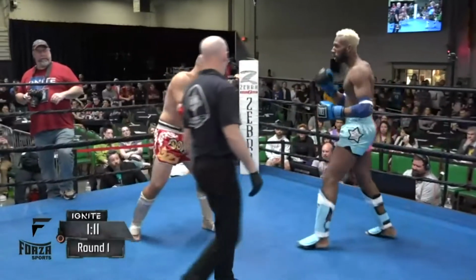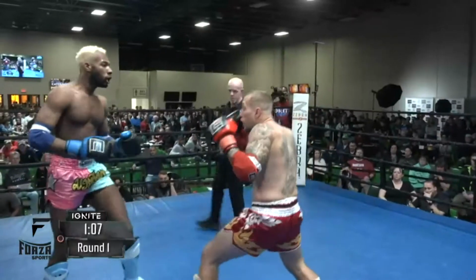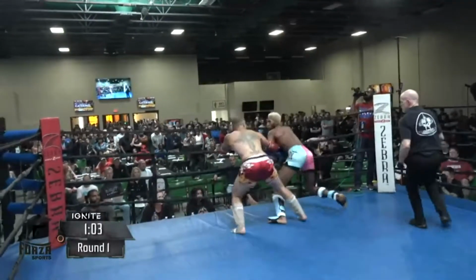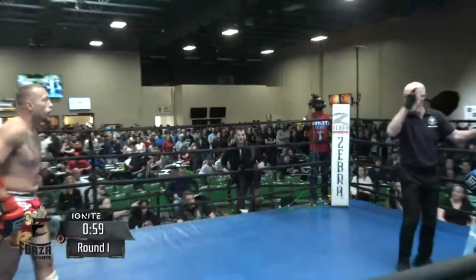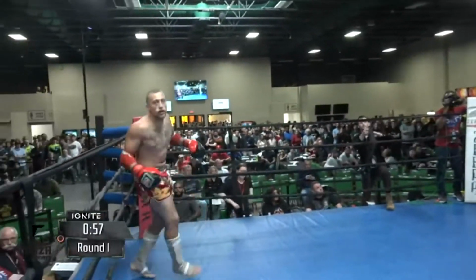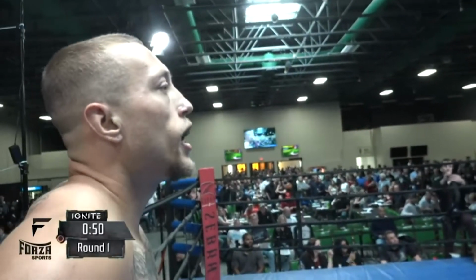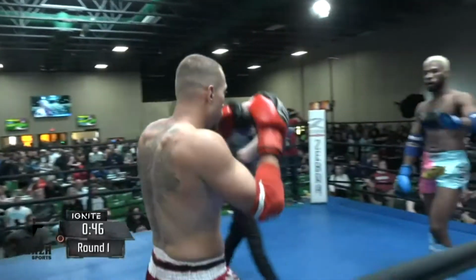Darian Signer continues to close the distance against a much longer opponent, Manny Hill. Jab by Signer. Heavy right hand by Signer. Standing 8 count, drops Manny Hill. I've been told that Manny Hill's kicks are just devastating, and Darian isn't really allowing too much distance between the two. It's kind of a dirty fight.